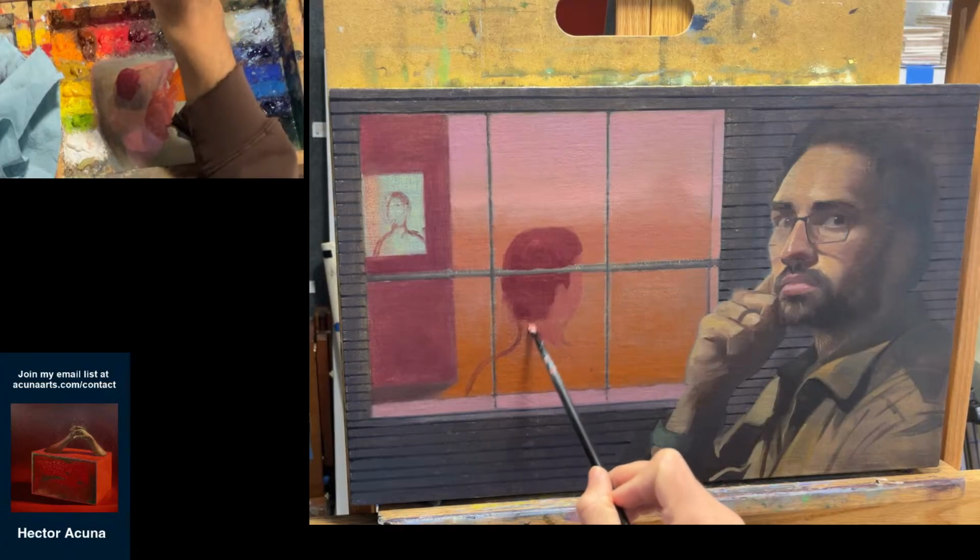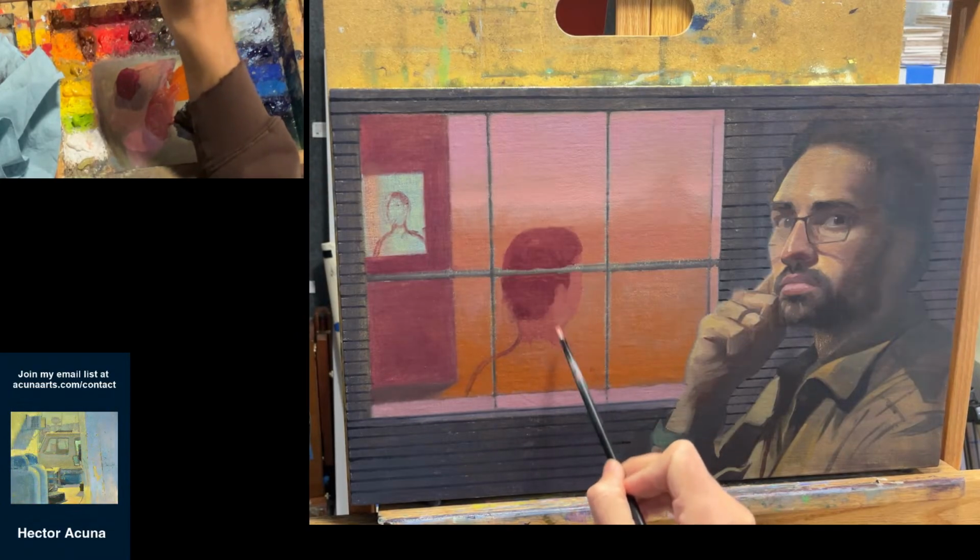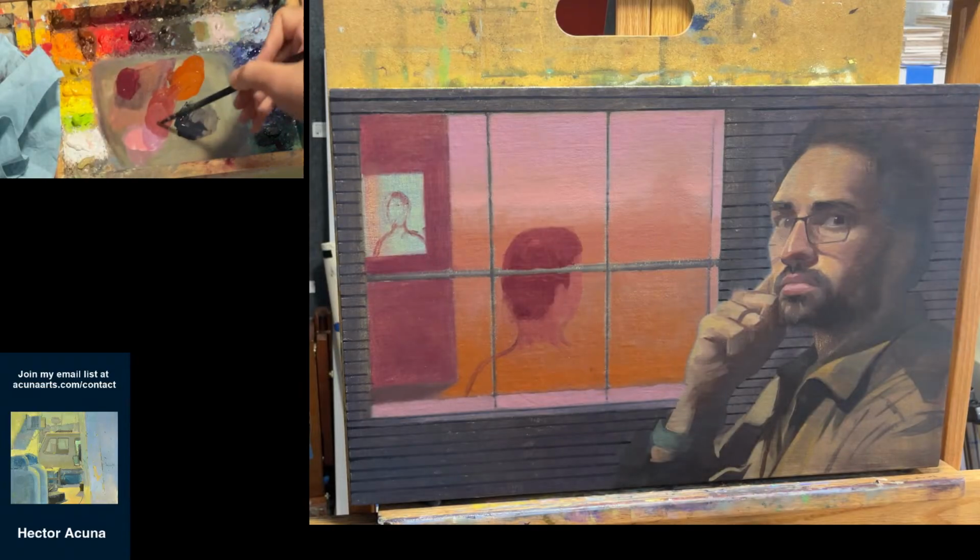Got a little bit of a mullet going on in this portrait right now. Hopefully I can fix that at some point, because I don't actually have a mullet.